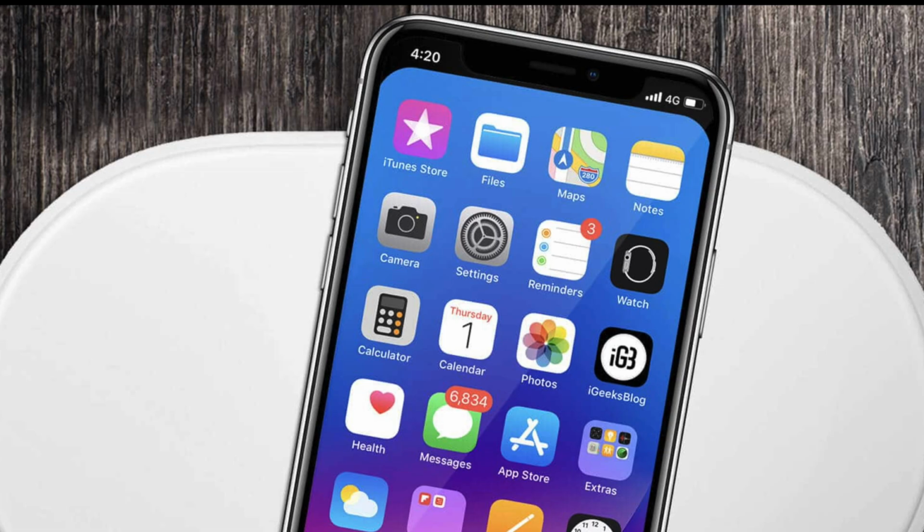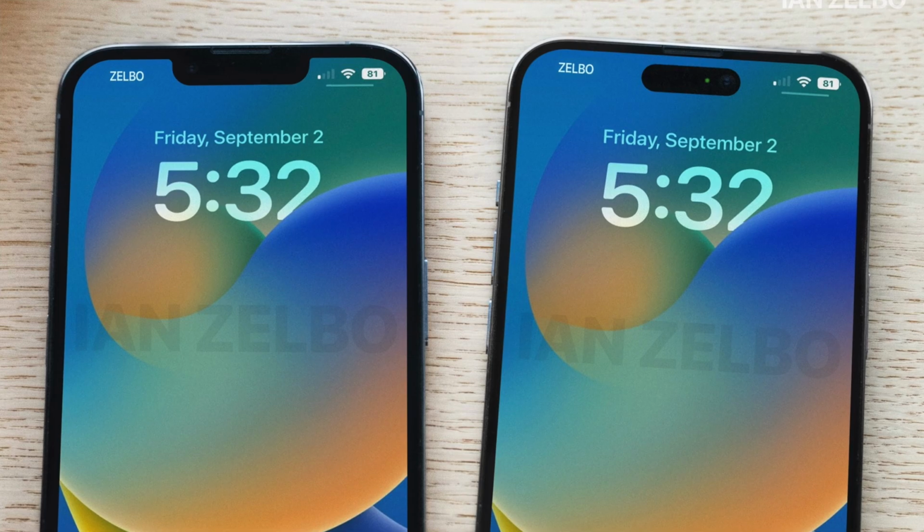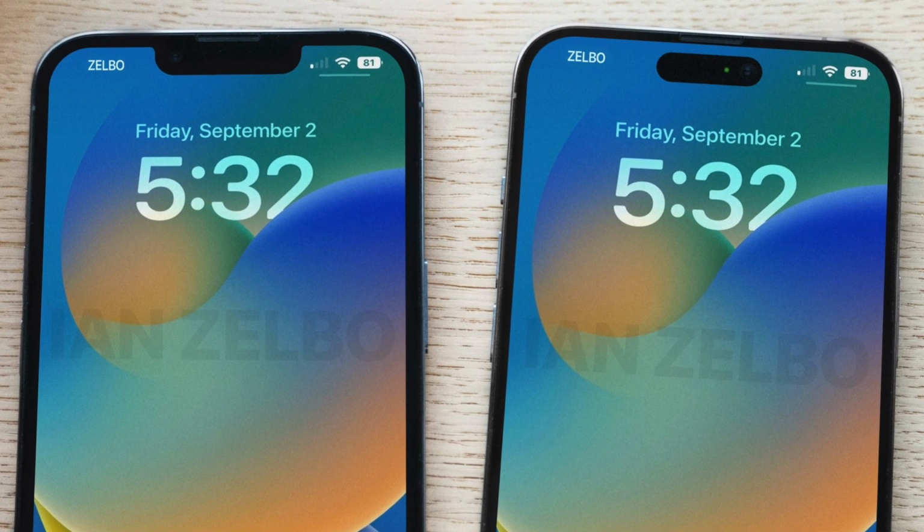I mean, I remember rumors suggesting that you could hide the notch on the iPhone 10, but that was not the case, and so that's going to be the case again with this pill. There's no way Apple's going to give us an option to get rid of it and go to the eye hole design instead. Anyways, that's about it guys, but tell me your thoughts regarding these reports in the comments.